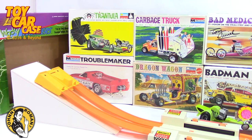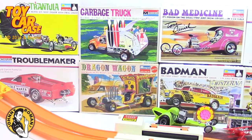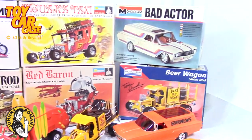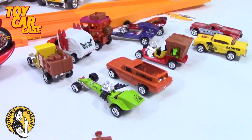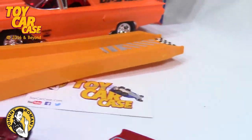Oh, such a cool thing to do, Adam, to send me that. It just totally stoked my day. Look at all these kits here. Model boxes from yesteryear, and now we got the Johnny Lightning cars to match up. Oh, these are so amazing cool.